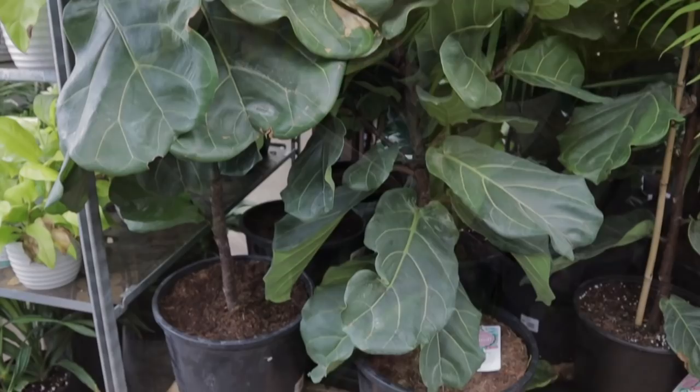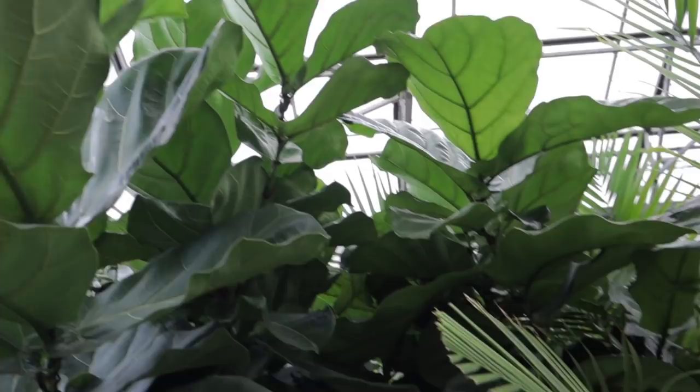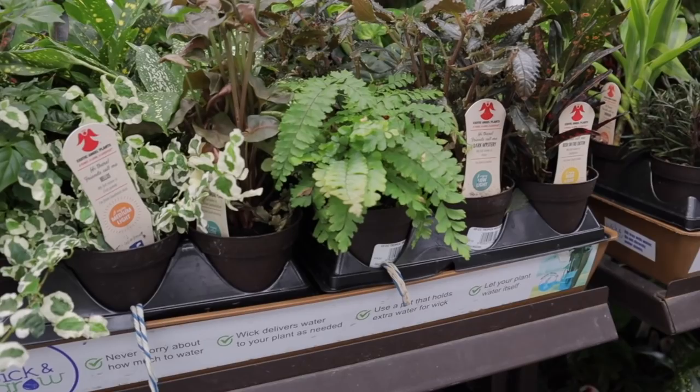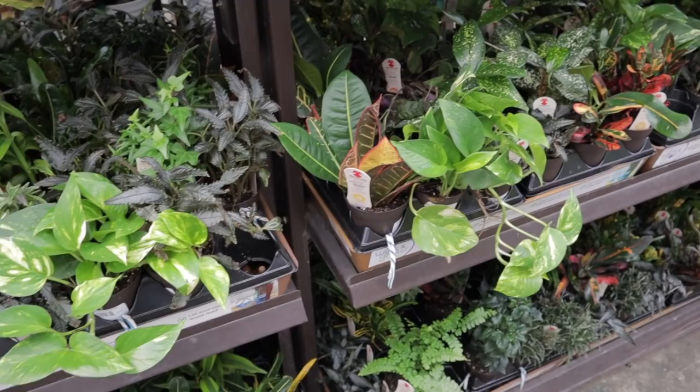Have these huge fiddles here. They're $120. Look how big they are. That's so beautiful. They have some pretty big parlor palms too. As you can see, loads of little plants mixed in. These are all $5 for this size. Syngonium, ferns, I mean, you name it. Waffle plants, pothos, crotons, lots of crotons.